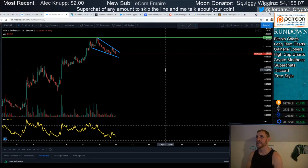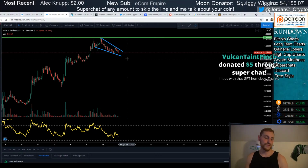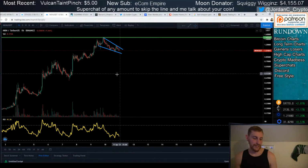Decentraland, right? Anchor, Storj. All these coins that got added to Coinbase, Cardano, where they see massive pumps after they go on. So I'll probably expect a 30-40% pump. Now, a lot of that could get built in before Friday, so it might be front run a little bit. So make sure you take profits. GRT homeboy, thanks. Hit us with that GRT, homeboy. Yeah, absolutely, Vulcan. I can do that for you, man.